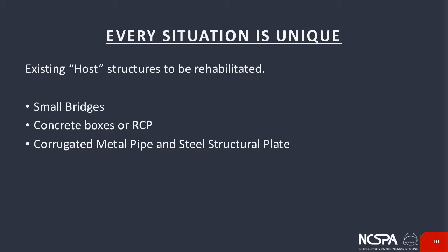So every situation is unique. That's a given. Everybody understands that. Some of the structures that we're going to talk about today on rehabilitation are small bridges. Some of these bridges you'll see that we're rehabilitating aren't so small, but also concrete boxes or even concrete pipe and corrugated metal pipe, structural plate or steel structural plate, and there are obviously other applications, but these are the three that we're going to show you examples of today and really dig in on.